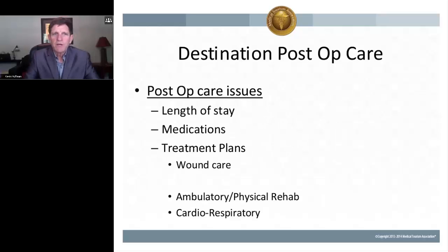Post-operative care issues. These are things that we need to discuss: the length of stay, the medications, treatment plans, and treatment plans to look at wound care, dietary, ambulatory, cardiovascular. We're going to go over all this in more detail, but postoperative care issues at the destination.